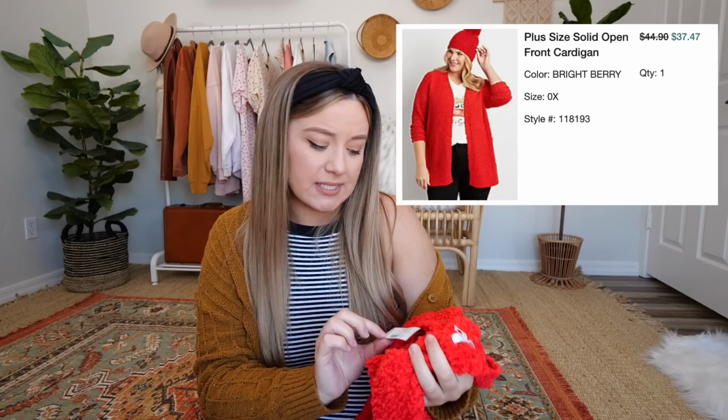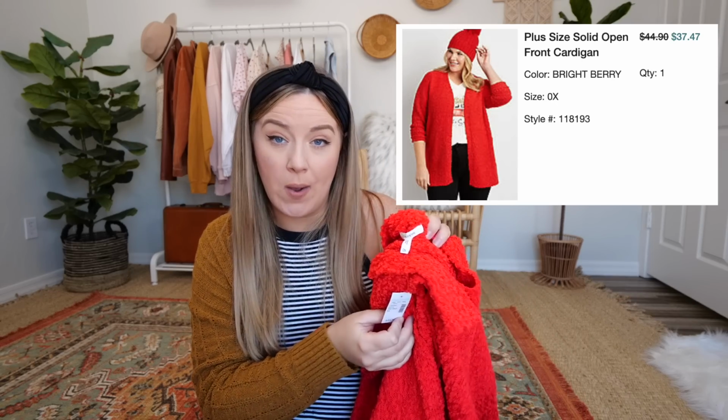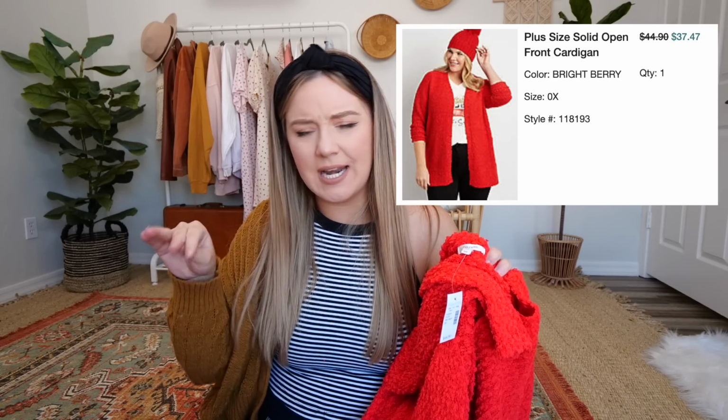And next, it might not look like it, but this is the exact same outfit, but in plus sizing. So here we had the straight size cardigan. Here is the plus size. So this is the same exact thing. It's in a 0X instead of XL, which I believe is the next size up anyway.